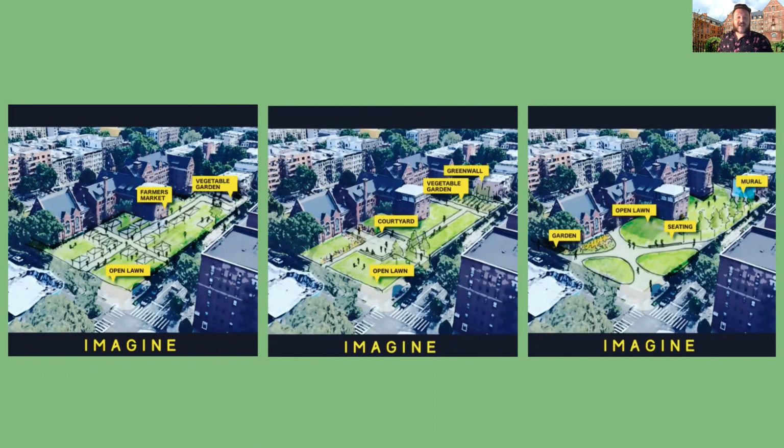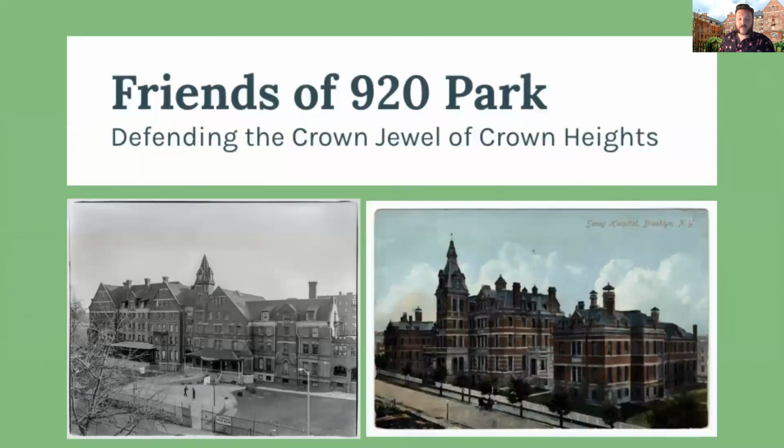And that is why I ask you now to join the fight and donate to Friends of 920 Park as they fight to keep this completely inappropriate building out of Brooklyn.